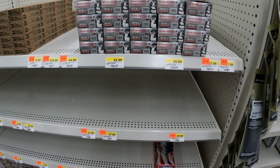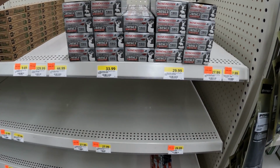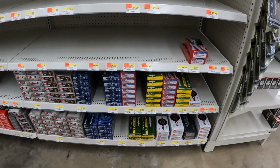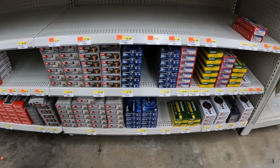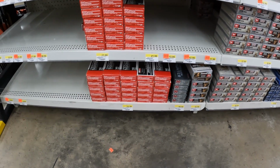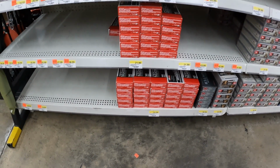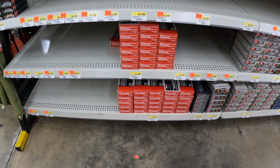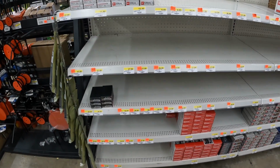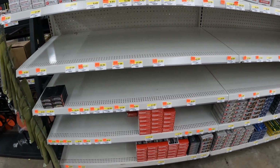Bunch of 350 up here, looks like some 180 grain and that 150 grain ballistic tip stuff. 450 Bushmaster, tons of 308 as usual. A few different kinds of 6.5 Creedmoor, $22.99 on that Aguila. That's not bad at all, just for some practice stuff. And then a little bit of 5.56 up there, but definitely doesn't look like they're getting those steady shipments like they were a few weeks ago.